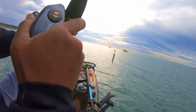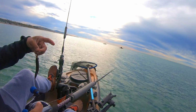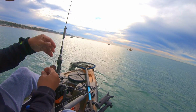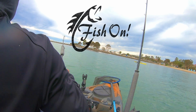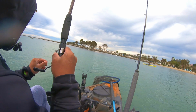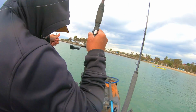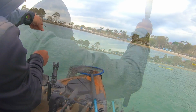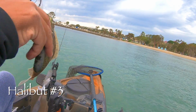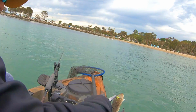Oh yeah, look at that. It's getting all scraped up. I need to put this guy in a trap rig. Definitely. All right, there's halibut number 3. Smallest one of the day.